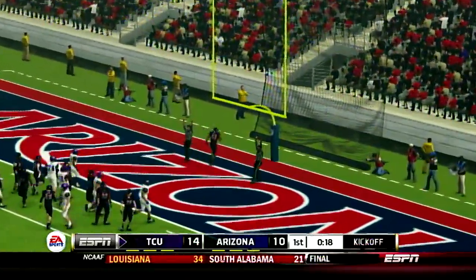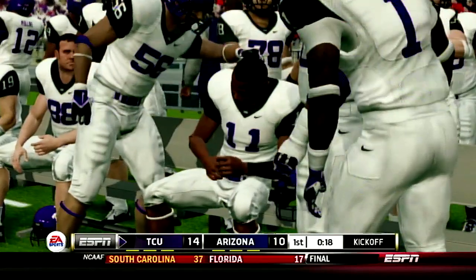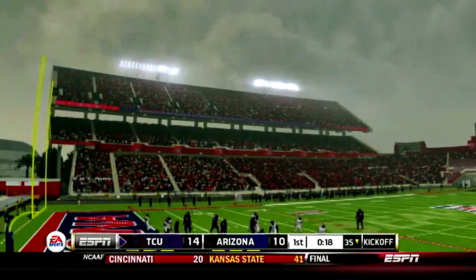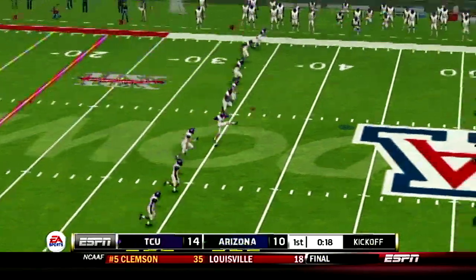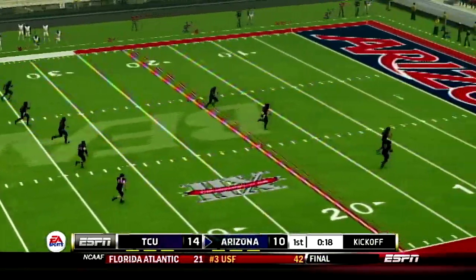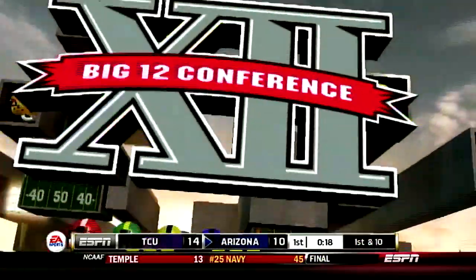He splits the uprights with the extra point. Reese is lined up to kick this one off. And he got all of this one. Great kick. This one's going to be down in the end zone for a touchback.